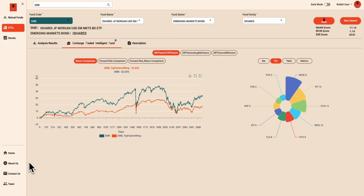Let's start with Robbit.ai, looking at the long-term picture. This screenshot from their platform shows how EMB's performance over the past 10 years can be almost perfectly mirrored using their own exchange-traded intelligent fund, their ETF. And here's the cool part. Remember, Robbit.ai is built by some serious Wall Street veterans. Decades of experience. They get what professional investors need. So the ETF isn't just about matching those returns. It actually shows you the specific assets that are used to achieve those returns. So it's like a window into the fund manager's playbook.